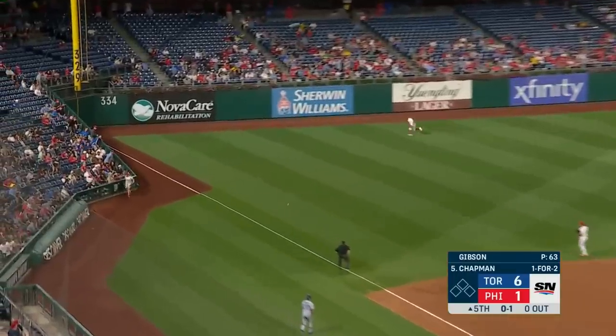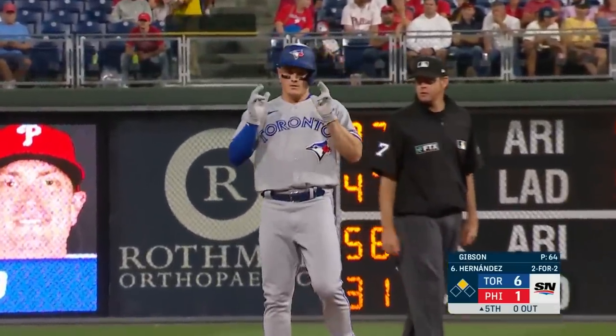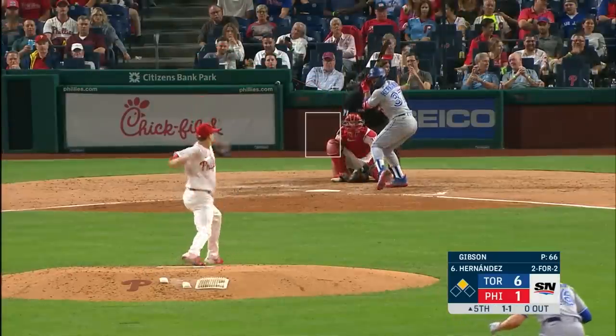And that ball's hooked down the left field line, and it's a fair ball. And Chapman will make the turn and glide into second with a double. 4th double already tonight by the Blue Jays.